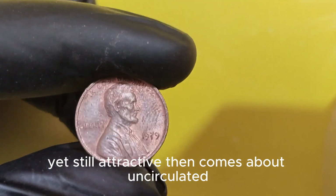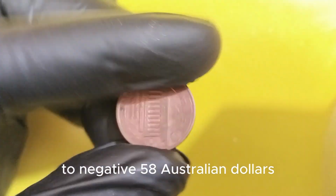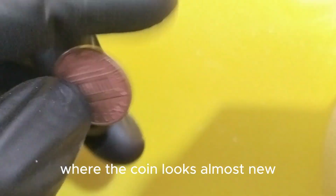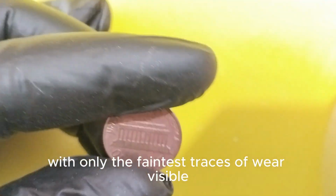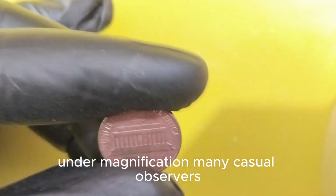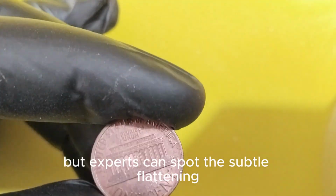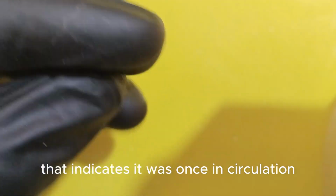Then comes about uncirculated, AU50 to AU58, where the coin looks almost new, with only the faintest traces of wear visible under magnification. Many casual observers might mistake an AU coin for brand new, but experts can spot the subtle flattening that indicates it was once in circulation.